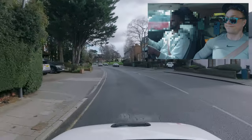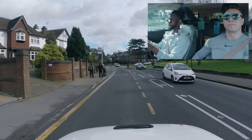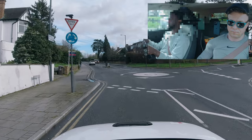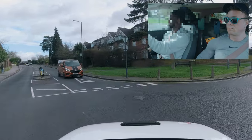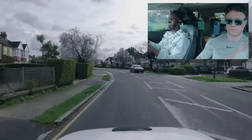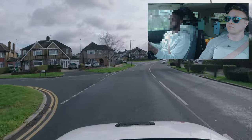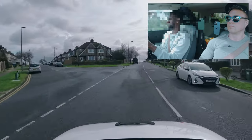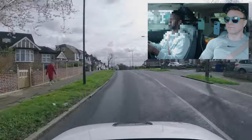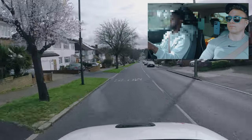After 150 yards, go right on the roundabout and take the second exit, Rainer's Lane. Go right on the roundabout and take the second exit. After 200 yards, turn right, Highfield Avenue. Turn right.